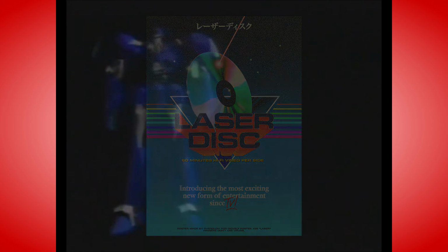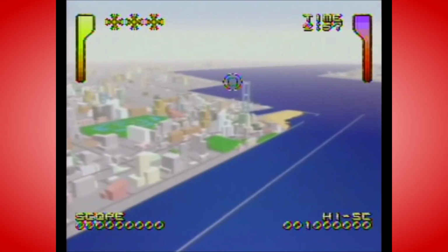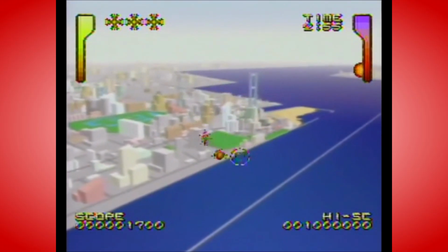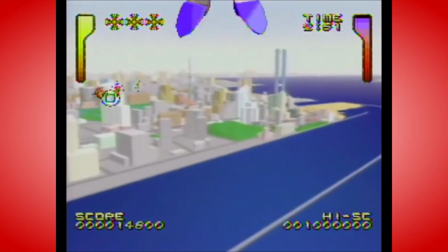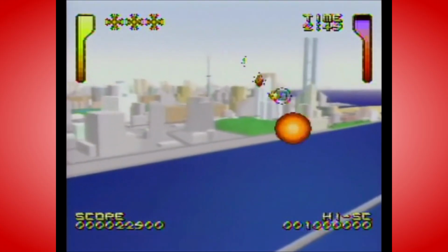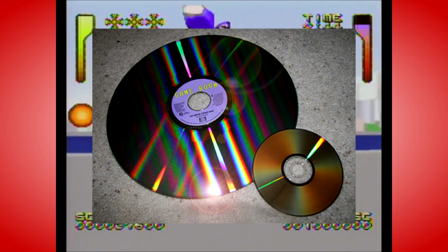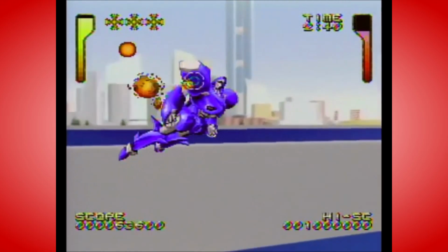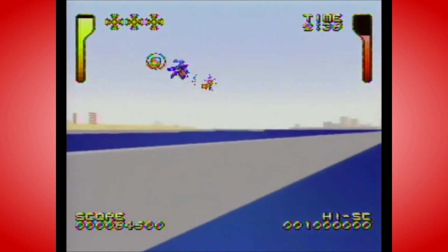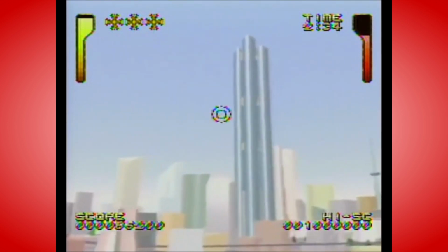Laserdiscs were originally envisaged as a replacement for both videotapes and cassettes, as they could store both music and video, but they never really caught on as hoped. This was down to several factors, including the high cost of producing the players, general reliability problems with the format, the huge size of the discs themselves, 30cm or 12 inches if you wondered, and when compared to videotapes, the inability to record. They did gain a small following in both Japan and the United States however, but apparently they never accounted for more than 10% of the market.